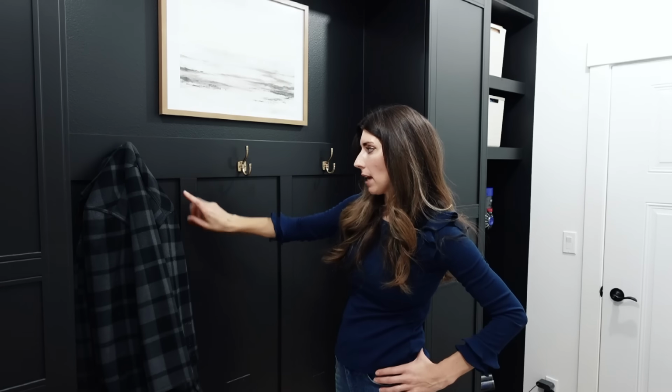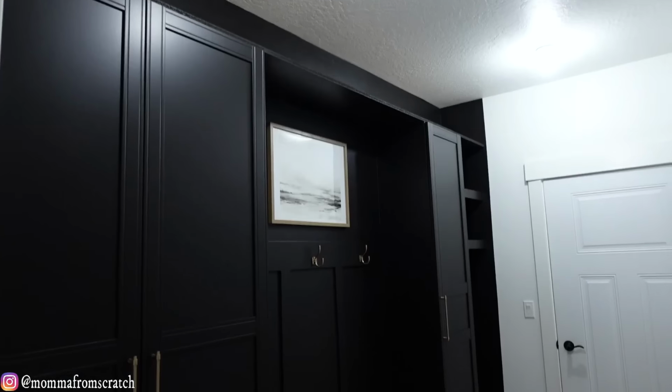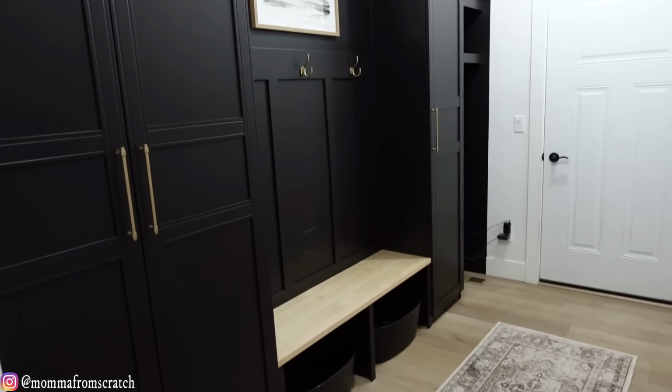Over here I ended up adding this wall treatment, which worked out really well. I kept everything very simple. I can actually add more hooks if I want to. Kids can use the bench. I really like the way this space came together. It took me a couple days to do just simply because I had to paint everything, but it was so worth the result in the end.